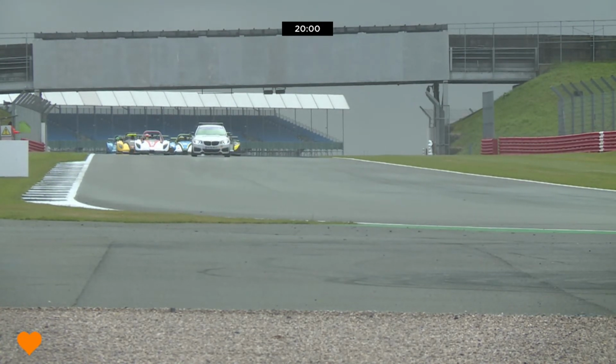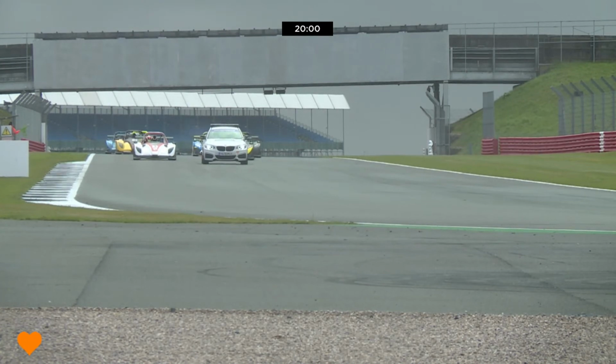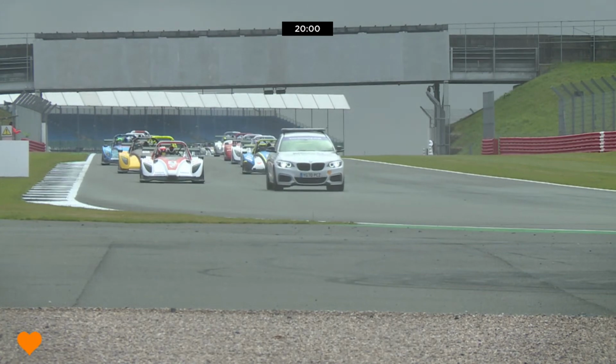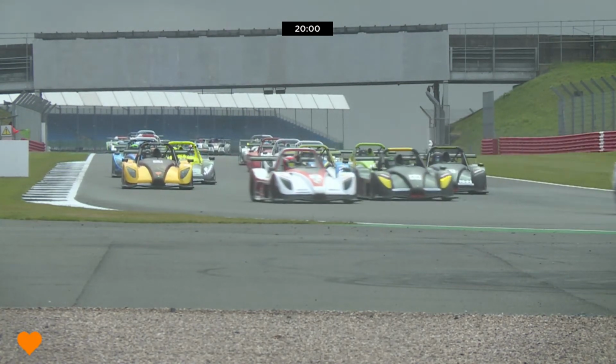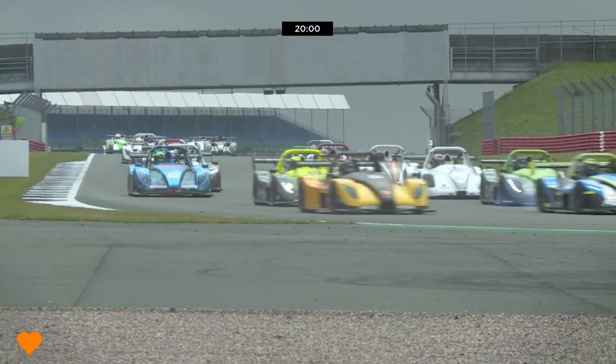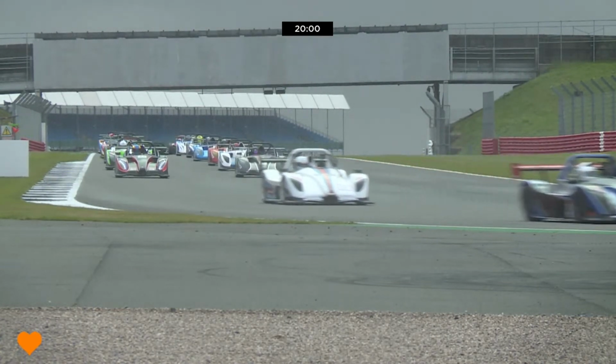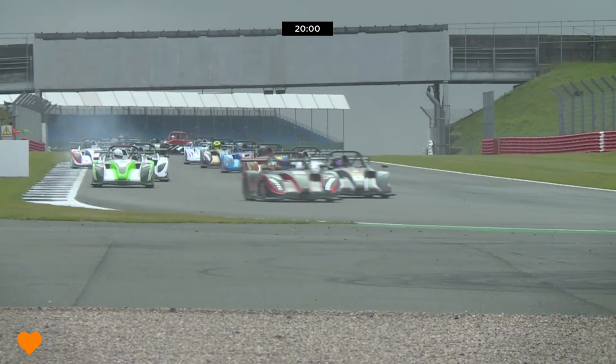You still need the slick tyres, but it does mean that it's greasy out there. And the one thing that drivers don't like, racing drivers, is when it's mixed conditions. You either want it wet or you want it dry. You don't want it in between the two conditions, and unfortunately that's what we've got at the moment, and that is what has caught out Chris Preen, who isn't exactly inexperienced.